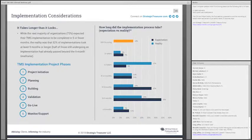Don't underestimate the time for a successful implementation. This chart shows that 72% of organizations expected the TMS implementation to be completed in 9 months or fewer. The reality was that 52% of the implementations took at least 9 months or longer.